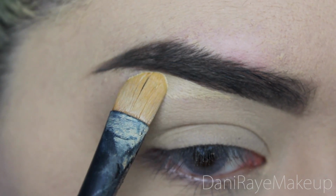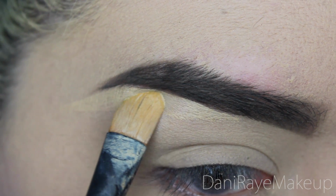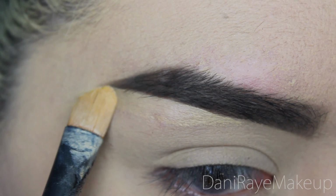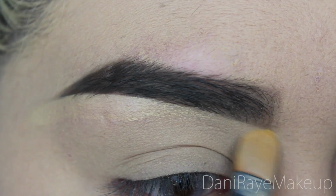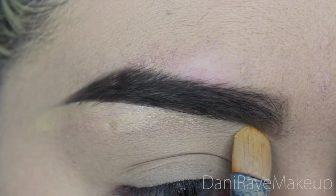I know when I'm filling in my eyebrows, I tend to have one really good brow and the other one has a mind of its own. So using this concealer trick is a nice way to cover up any excess product that you may have. And the concealer I'm using is the Maybelline Fit Me in number 25 Medium.